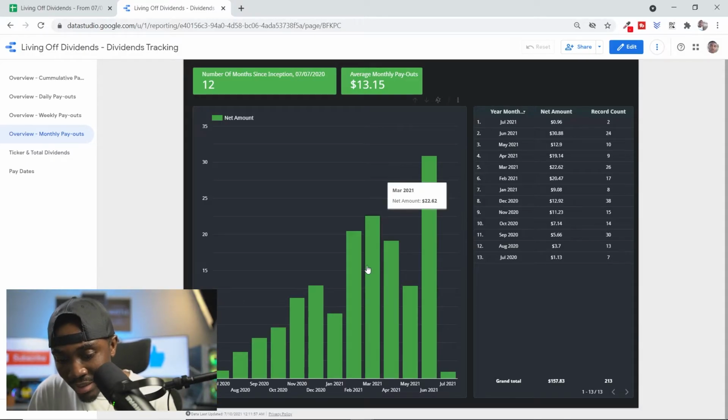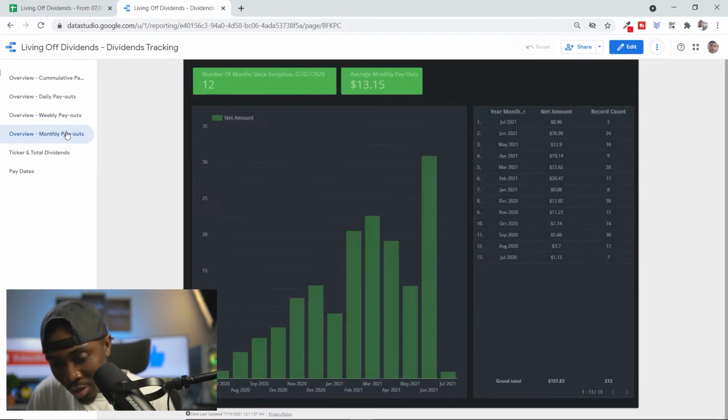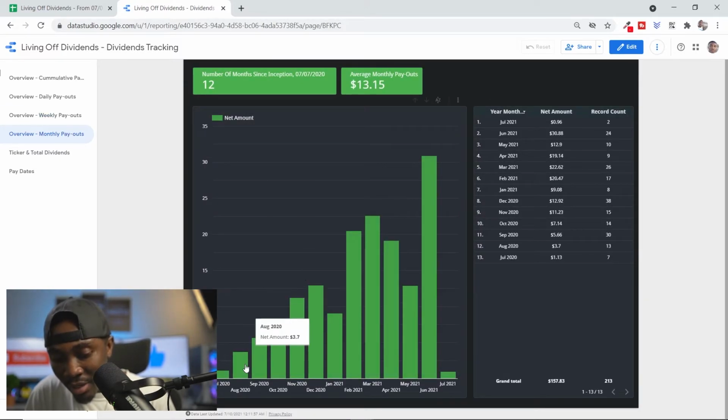But we can see that there's a clear trend in both the weekly chart and the monthly chart. We can see there's a clear trend that the amount of dividend payouts being received is increasing over time. This $13 in average monthly dividend payout is not yet enough to replace my $26 phone bill per month. But I am halfway to reaching there. And as long as I keep contributing to this portfolio and as long as I keep reinvesting dividends, I think I should be there sooner rather than later.